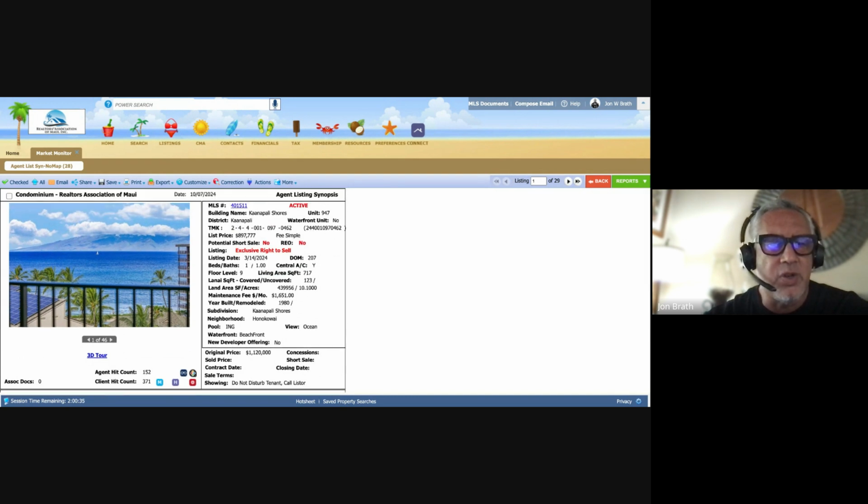Maintenance fees here $1,651. Kaanapali Shores is zoned hotel. These maintenance fees here, my understanding, include everything, including the electricity. Am I correct there, Danny? That's correct.